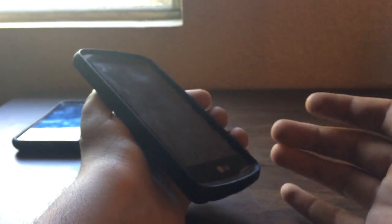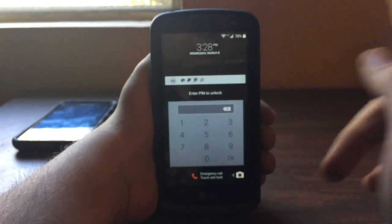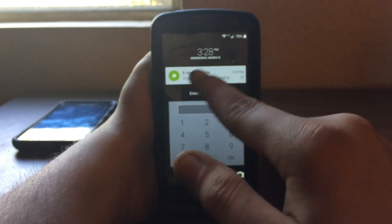Very nice case. I mean, it's okay for this phone. It's not really the best looking case, I know that for sure, but it serves its purpose. And I don't know if you heard that, but I got some OfferUp notifications, because before I started this clip, I had to turn the Wi-Fi on because it wasn't on already.